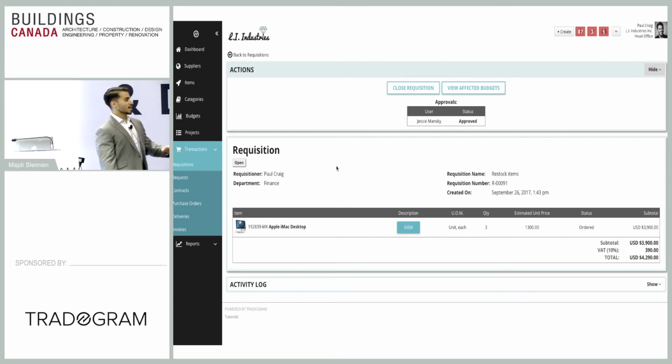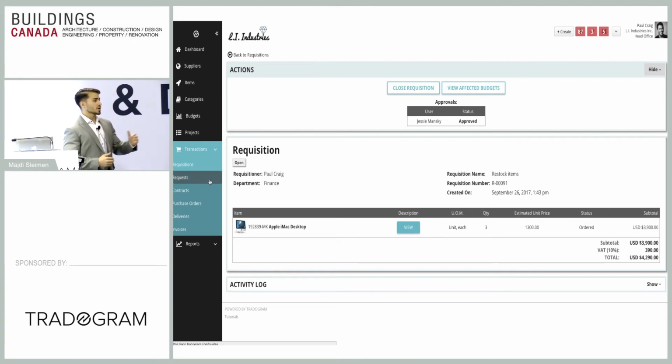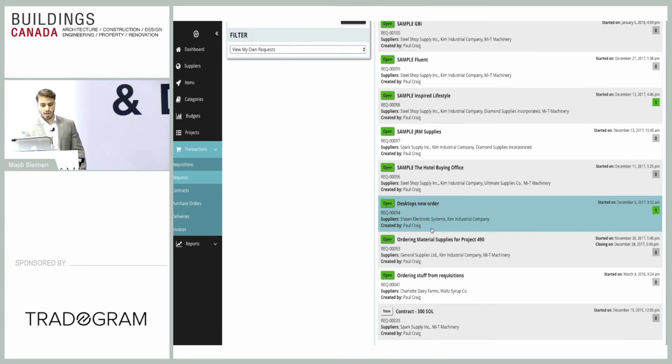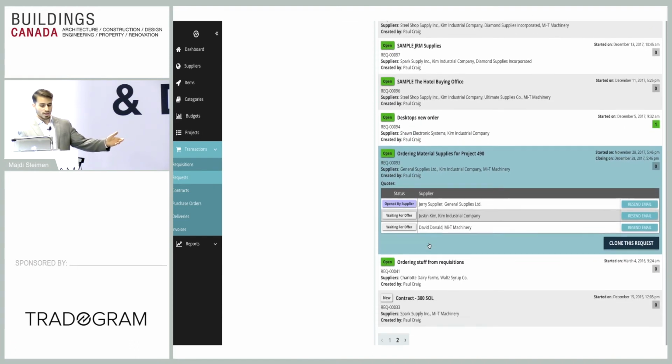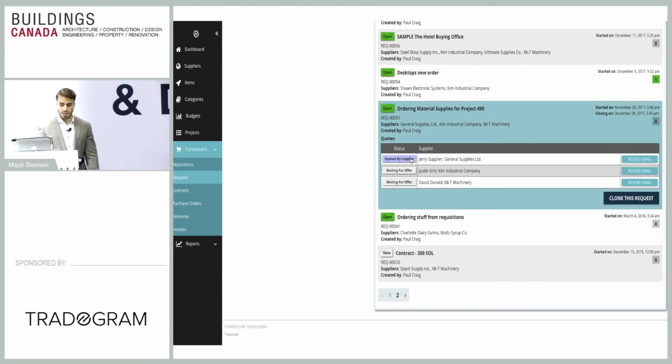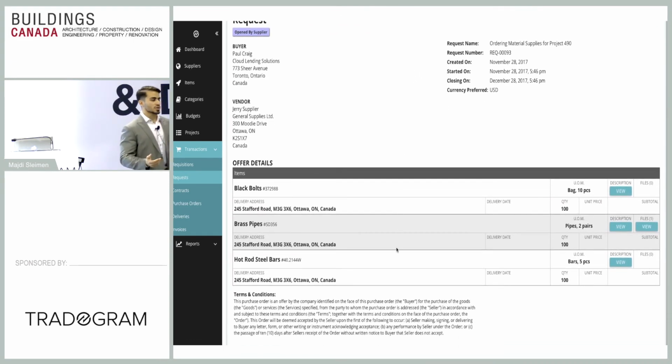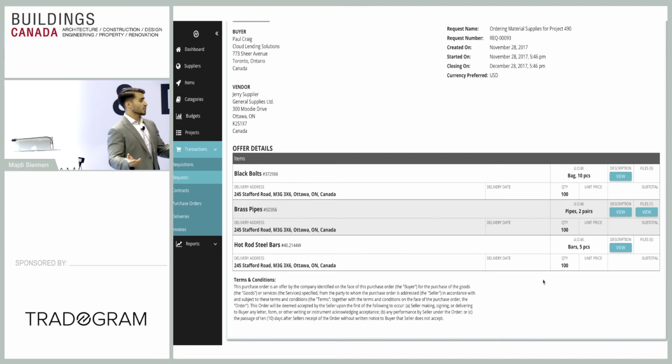Actually, no. A lot of procurement software does require you to onboard your suppliers and have them use it. While on Tradogram, you have the option where you don't even need to invite your suppliers, or they don't even need to know about Tradogram. So for your example about negotiating with multiple suppliers, you can easily do so by creating requests. Requests can be used as RFQs or RFPs to negotiate with multiple suppliers.